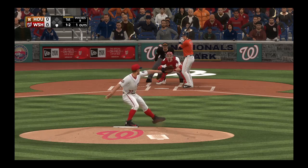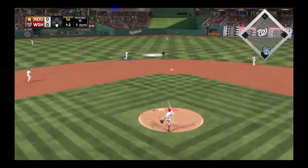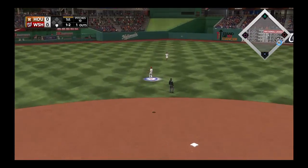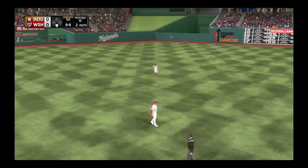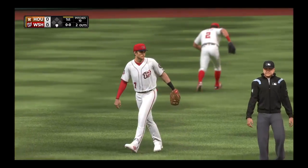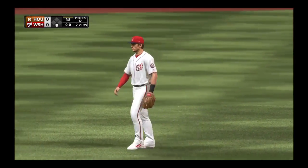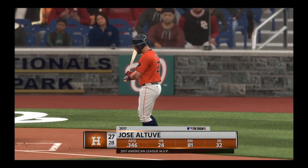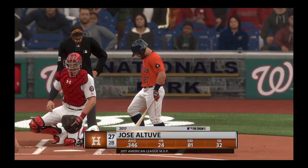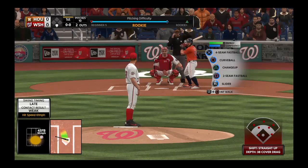The 1-2. High fly ball out to straightaway center. Turner over to his left, and he brings it in for the second out of the inning. Batting third, second baseman, Jose Altuve. First chance for him here in the top of the first with nobody on.